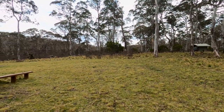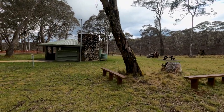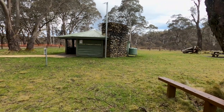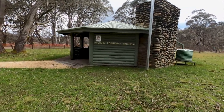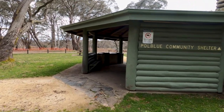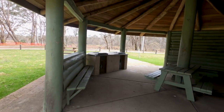And as we scroll around, we'll have a little bit of a look-see. There's heaps of bench seats around the place. This is a communal area. It's got a water tank, a fireplace in it. It's all sheltered. The thing is, though, I thought you could camp in here, but obviously you can't camp under there. However, I don't think you'd be in trouble.